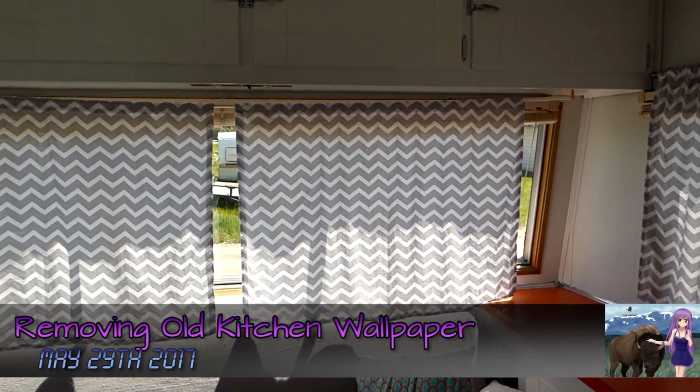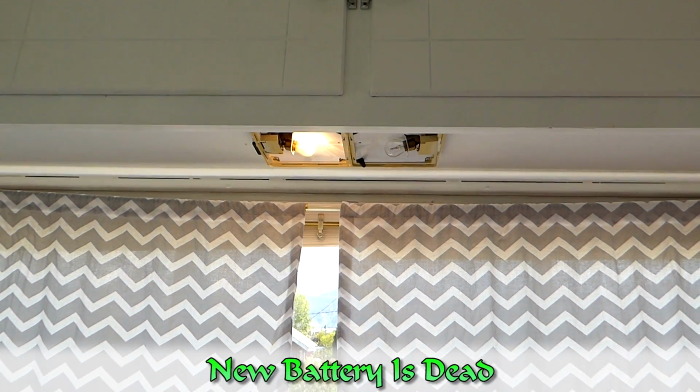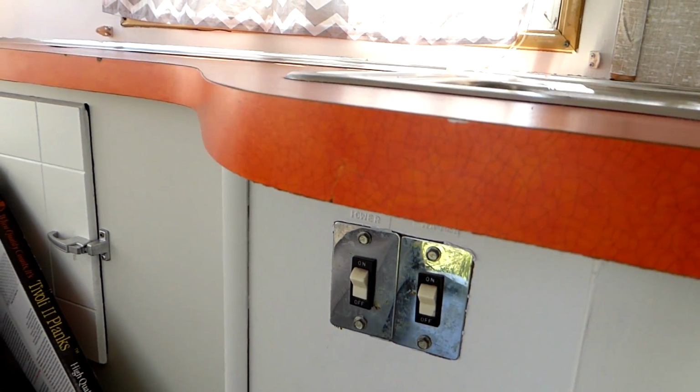Interesting turn of events here. So I came, it's a week later, turned on the power, flipped the switch, and, well, we got power now, but there was no power. Yeah, the battery was dead. And I have this off, so I'm not sure what's draining energy.